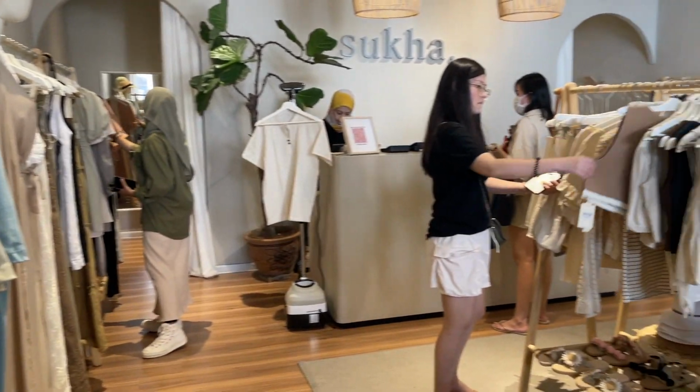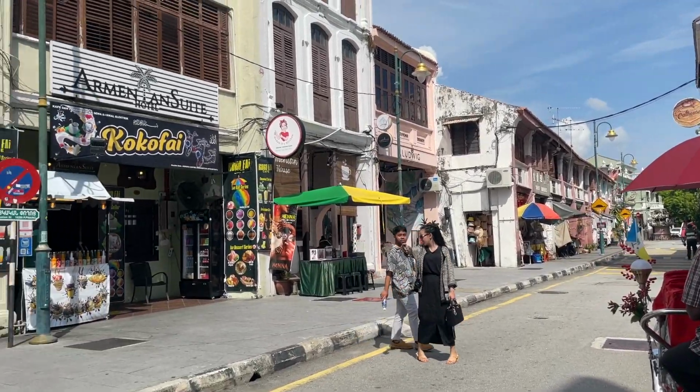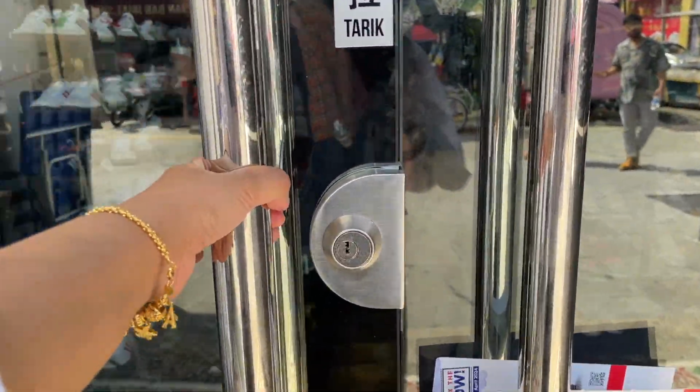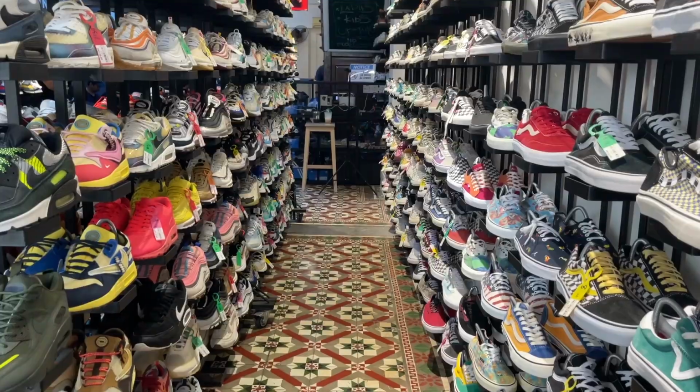If you have never tried durian before, you could try some right here. As the weather could get quite hot in Malaysia, there are a lot of drinks and dessert shops nearby. This is a thrift store which focuses more on sneakers.